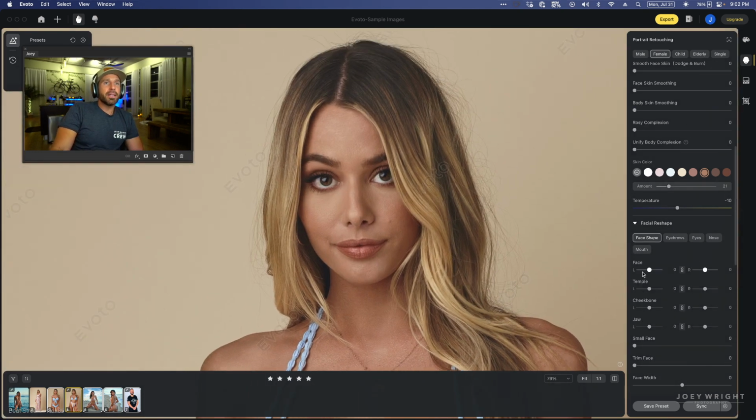Let's see, face, let's do face shape. So some of the stuff that you're probably familiar with from Photoshop. Let's see, cheekbone, jaw. Okay, you can make the face smaller. Trim the face down, face width. I think her hair is kind of blocking this. Okay, let's hop into some of the other ones.